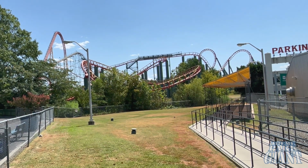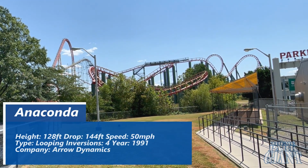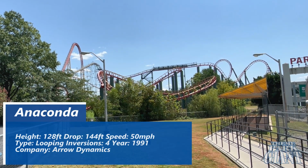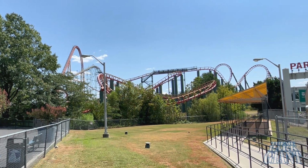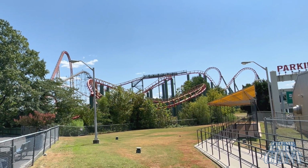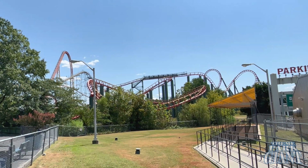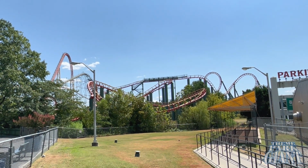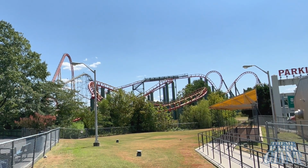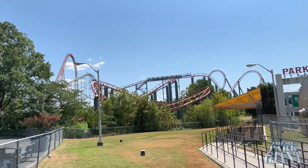The old Arrow looper, Anaconda. Its claim to fame, in my opinion, is that it actually goes underwater. The first drop goes underwater, in this little pond, lake area. I always thought that was super cool when I was a kid, when I saw it on TV. And then when I finally got to ride it, I realized it's very rough. I don't think this is going to be around much longer. Have they actually announced that? I can't remember, but it's been a long time since I've ridden it, and I don't miss it.